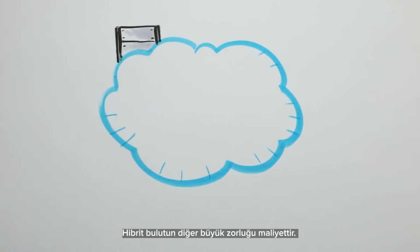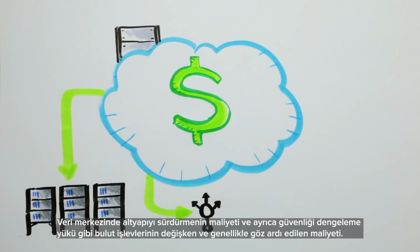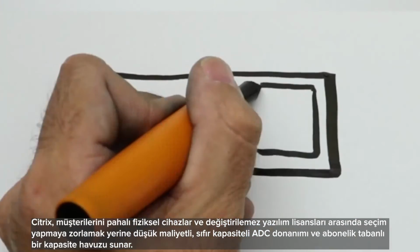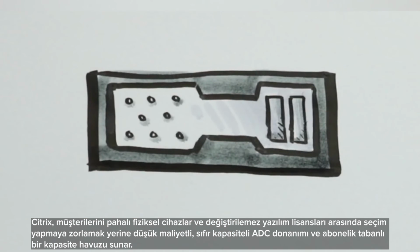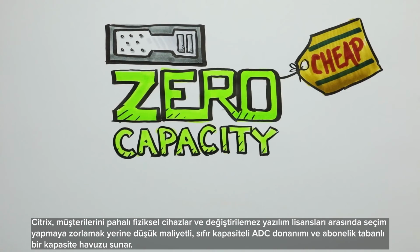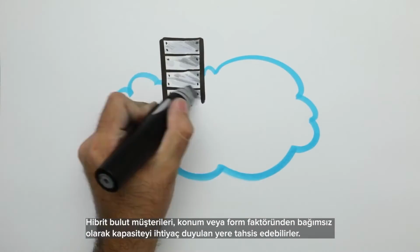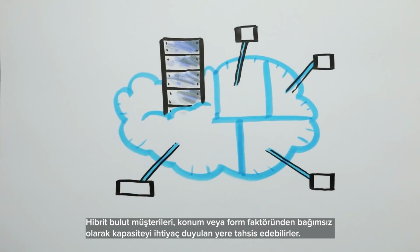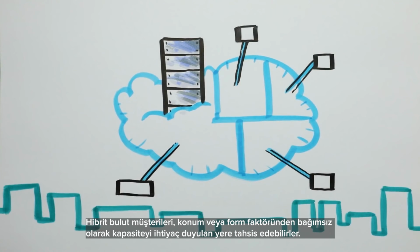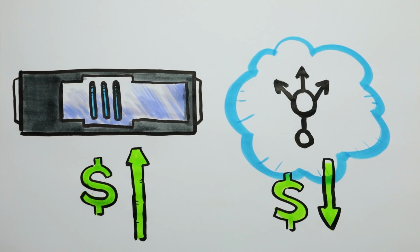The other big challenge of hybrid cloud is cost. The cost of sustaining infrastructure in the data center and also the variable and often overlooked cost of cloud functions such as load balancing and security. Instead of forcing customers to choose between expensive physical appliances and fixed-size software licenses, Citrix offers low-cost, zero-capacity ADC hardware and a subscription-based capacity pool. Hybrid cloud customers simply allocate the capacity where it is needed, regardless of the location or the form factor. Better still, it actually costs less to use Citrix ADC in cloud environments than to consume the basic native services.